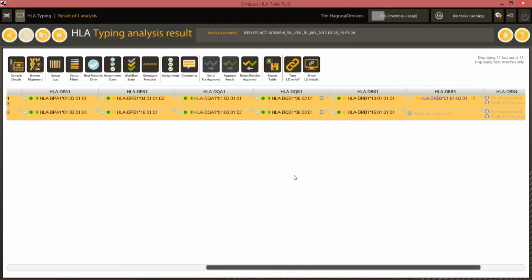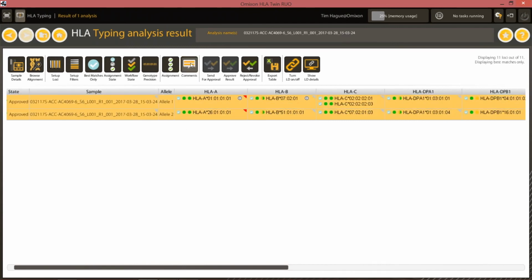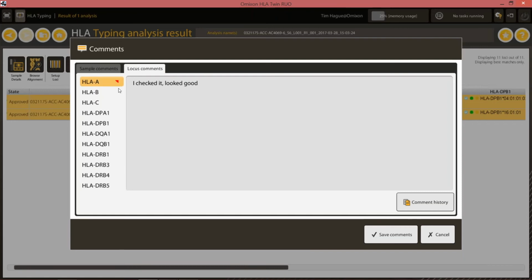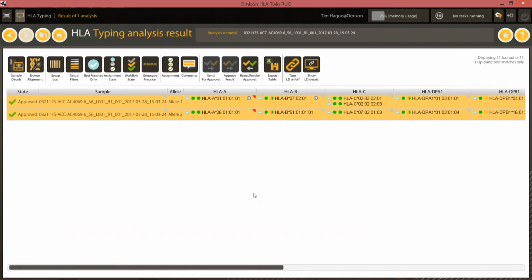So it's just a double check on the quality of that result as well. The comments function has also been updated in this version, and as you can see, I checked the HLA-A result and it looked good, but you can put comments at the sample level or the locus level at any point in the software, and the comments are in just about every single screen now. You can still continue to add comments even to a sample that has already been approved, so that's one thing that you can carry on doing as you go through.